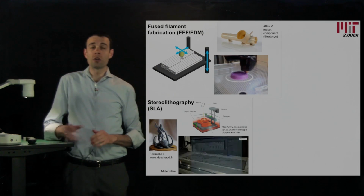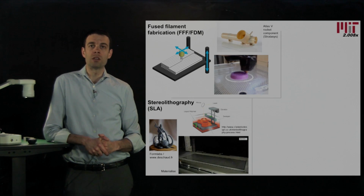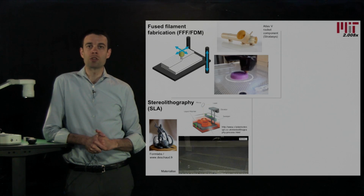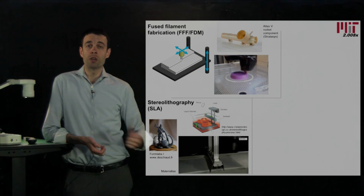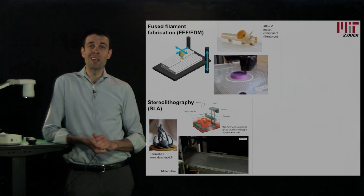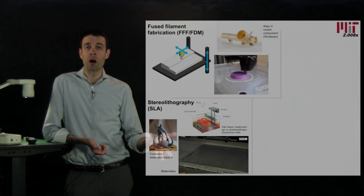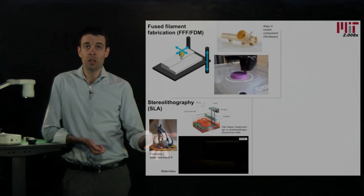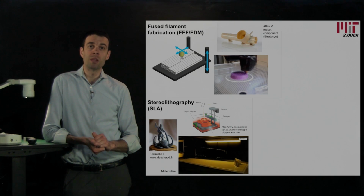The next process, also typically for polymers, is called stereolithography. It's one of the original ones, invented by Chuck Hull in 1985 or so, but more recently it's taken flight. One example of its recent growth is Formlabs, a company local to MIT that's brought out a desktop stereolithography printer that can create high-resolution parts for applications such as miniature statues, engineering parts, and medical devices.